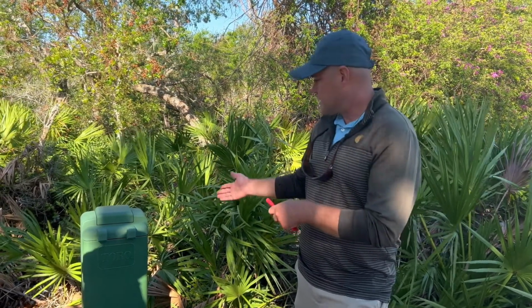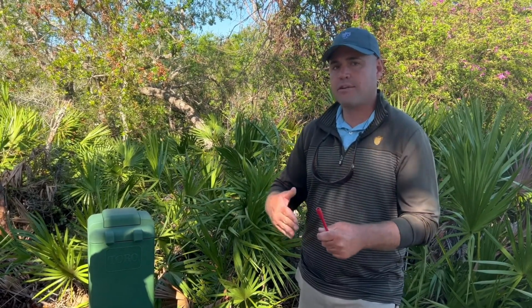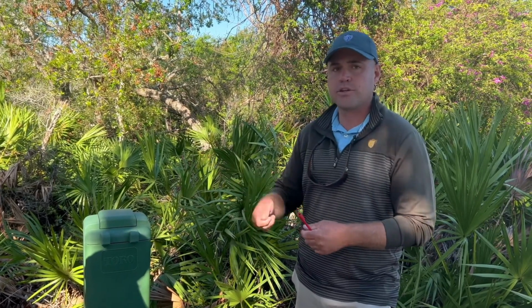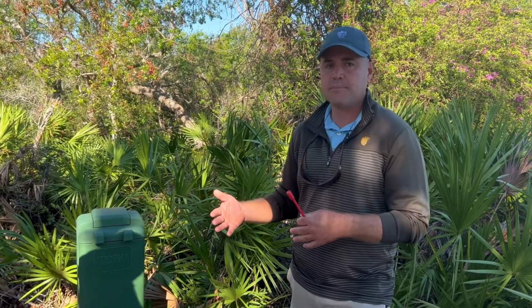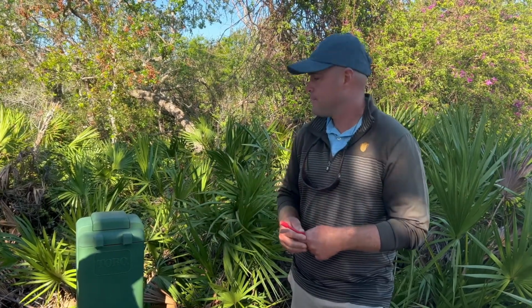What these boxes are going to allow us to do right now is toggle switch the irrigation heads on. So instead of driving from head to head, we're going to sit at the box and toggle switch on 6 or 8 stations at a time, let them run for about 10-15 minutes, and then come back, toggle them off, toggle on the next 6, and so on.